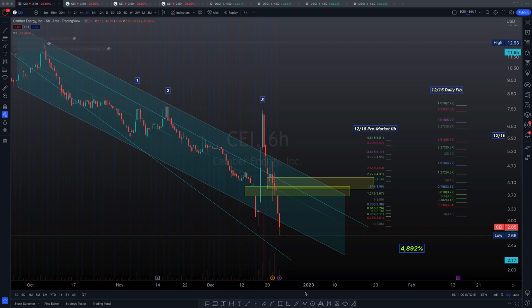CEI continuing to move in our implied path. I do see a continuation to the downside. Let's go ahead and verify exactly how that is possible.